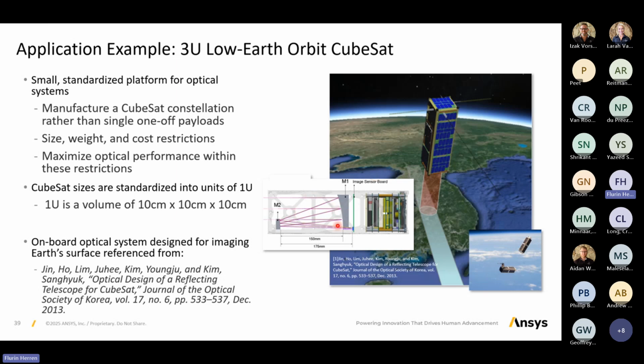You can see here the first 2 cubes are used for the optics, and the third cube is used for the electronics. And this CubeSat design itself was taken from a paper on optical design in the Journal of the Optical Society of Korea. We just took it because it was a nice example, so we used it as our template to go through the whole workflow.